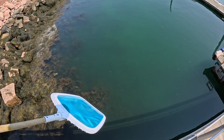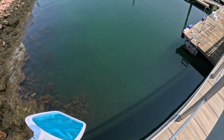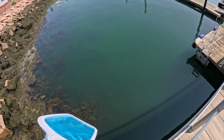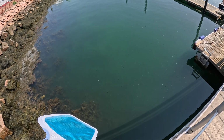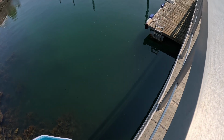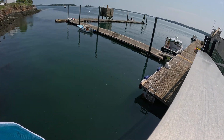Looks like a walnut. In fact, they're called sea walnuts, or also gooseberries. Essentially a little round glob about half an inch to an inch sometimes in size, and then they have these two long tentacles that stick out behind them that they use for feeding. So let's go down and check it out.